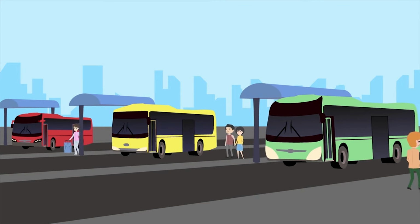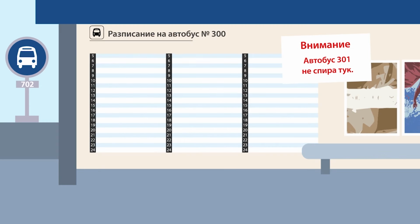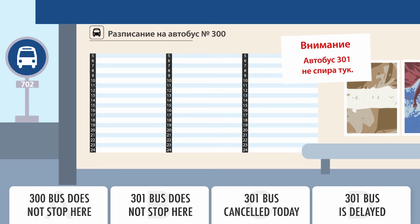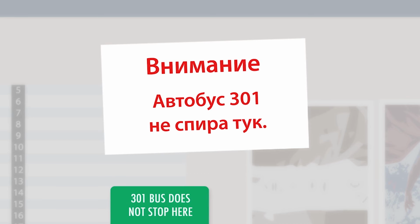You are at a bus stop where you're waiting for the 301 bus. There is a notice posted on the bus timetable. What does the notice say? The notice reads, the 301 bus does not stop here. Автобус 301 не спира тук.